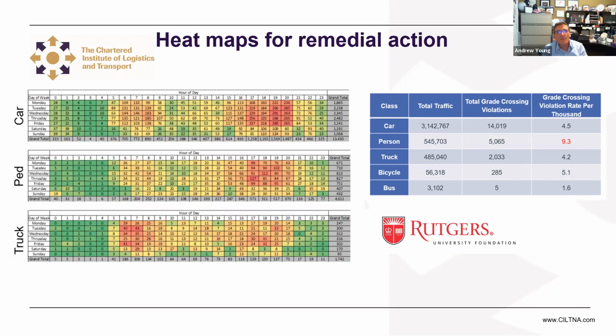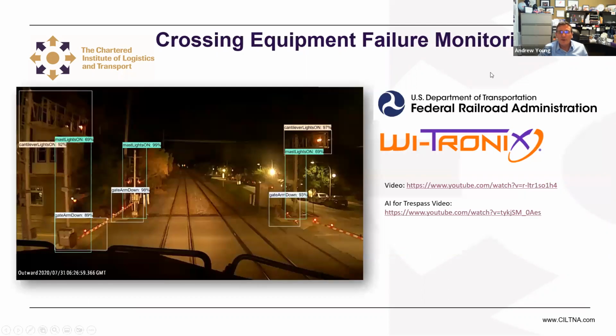The investment of putting up cameras, collecting all that data from the cameras, and then running that through AI processors to understand heat maps is unrealistic. We're also obviously only looking at grade crossings. The rail network is larger than that, and that's something I'll also touch on. So one of the other examples of things people are looking at is: how can we get more bang for our buck? How can we cover more crossings with the investment in cameras?